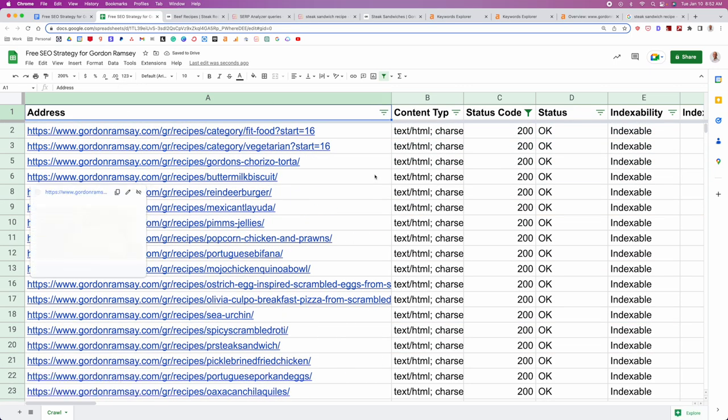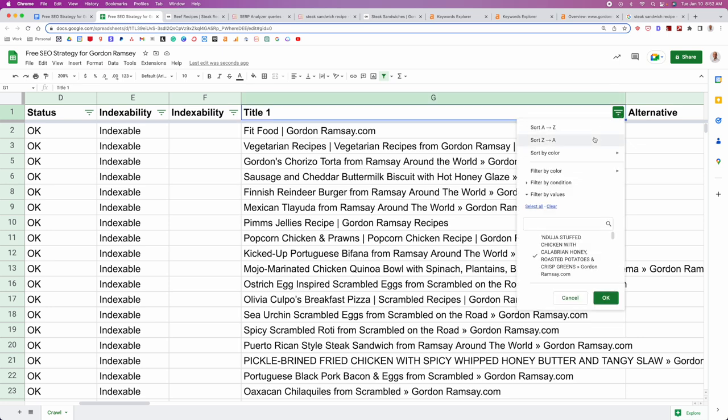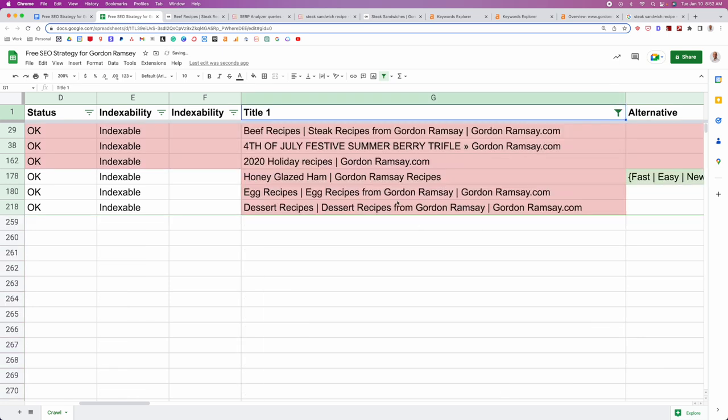So let's go ahead and take a look at some other challenges. And I'll start with the title tags, okay? And this is where things get pretty interesting. Now, let's take a look at what I highlighted. So what you're gonna see here is these are not gonna be sufficient title tags to really perform in the best way possible, okay? So looking at this, we have a couple of issues.